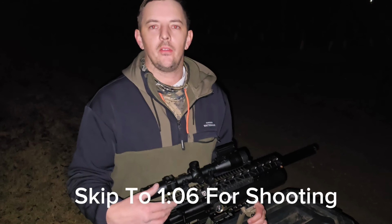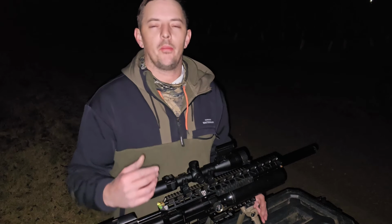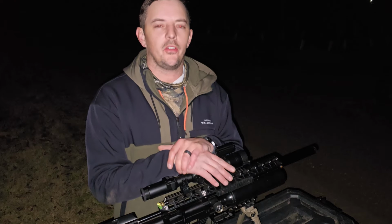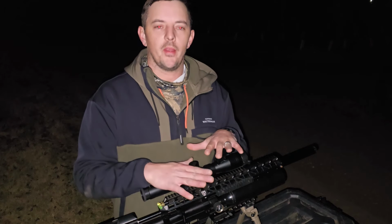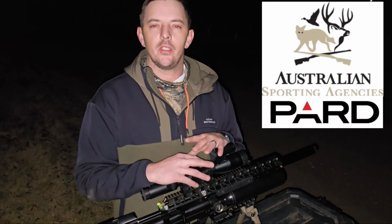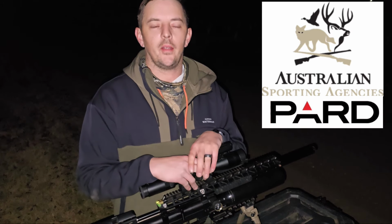All right, guys, we're out here doing some pest control work for a local orchard. Farmer will be very happy I'm back because the rabbits are a nuisance and they do a lot of damage here. Got the trusty FX Maverick with the Pard TS36-45 thermal on top. Australian sporting agencies in Brisbane have sent me this to try out, and it's a bloody good unit.